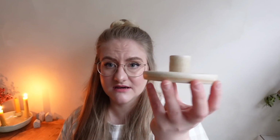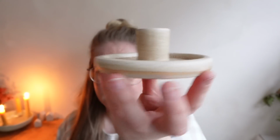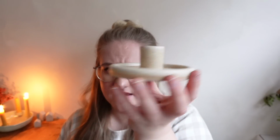And in the same glaze combination, Charlotte also made some beautiful candle holders that I absolutely love. They are just very simple and minimalistic, which is what I like, especially with decoration. I like to go a bit more simple. But yeah, these are the candle holders, and I think they are so pretty. And they work with a standard 2 centimeter to 2.5 centimeter candle. So yeah, that's how they work and that's their size.